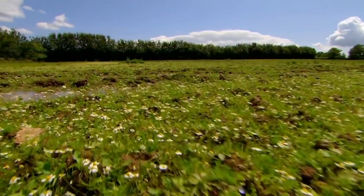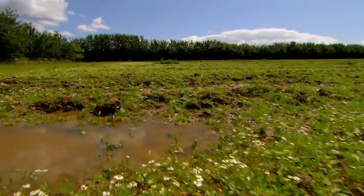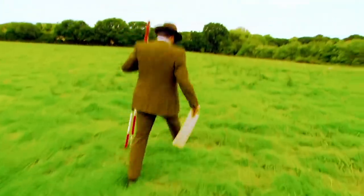Traditionally, farmers had drained fields with hand-dug ditches and clay pipes. But using a mole subsoiler was much quicker and cheaper and used extensively during the war.